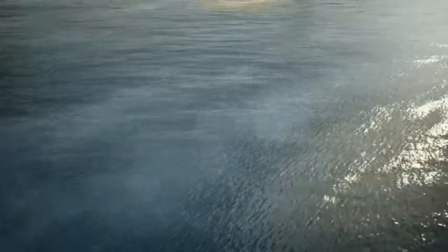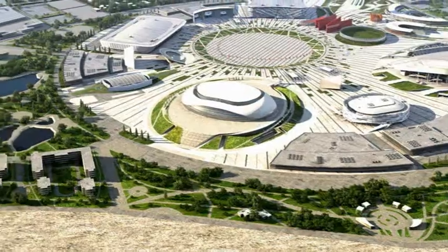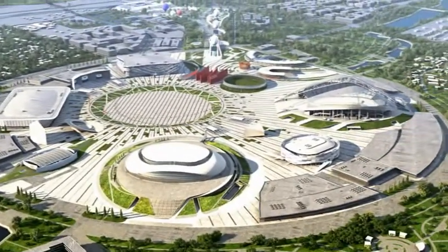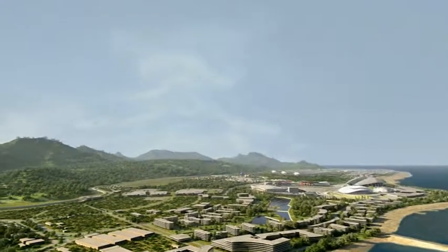2014 is a special year for Russia. For several years now, the country has been preparing for a most important event, the Winter Olympics in Sochi. Olympstroy, a state company, has been coordinating the design and construction of sports venues for the Games.